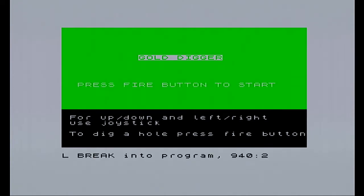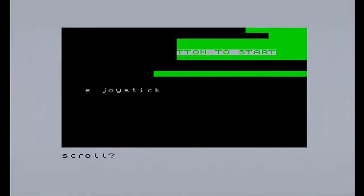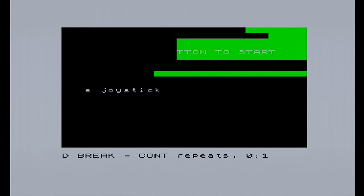Let me see if I can list the code and see if I can change something about it. Let's do a quick list and see if we can find out what the keys are. Oh, we need to change the paper and the ink. I can't remember how to do that off the top of my head. Paper. What's paper? I need to find my other keyboard. Hang on a second. Stay there. Welcome back, by the way. I've got to get my keyboard. Get me on the Spectrum.